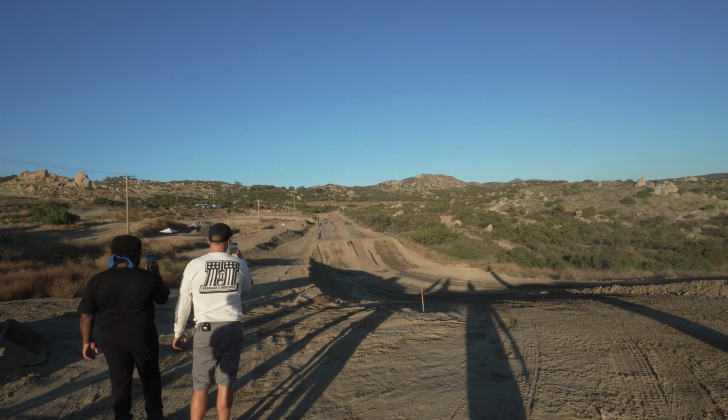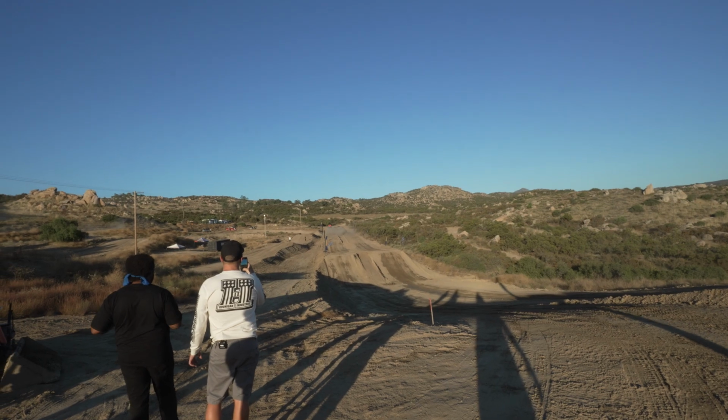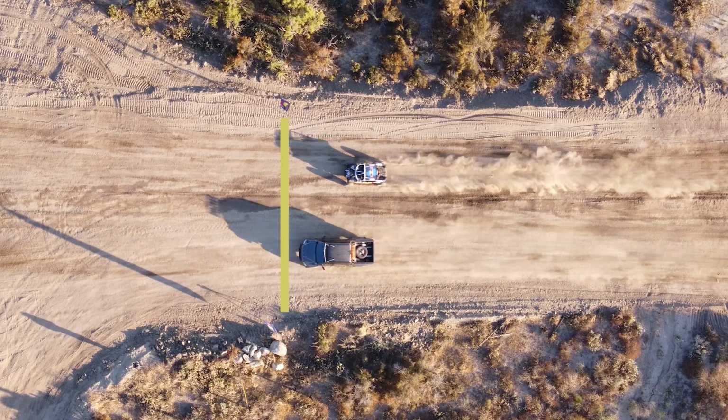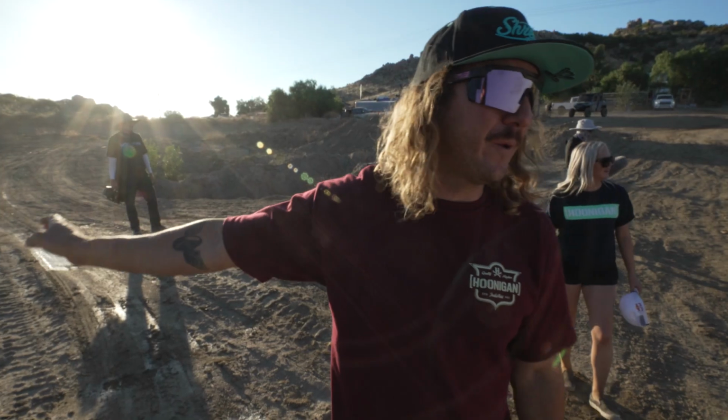Damn almighty. Oh! I think the Tundra still got him. I think I think it did. Hey, that was only about three truck lengths.